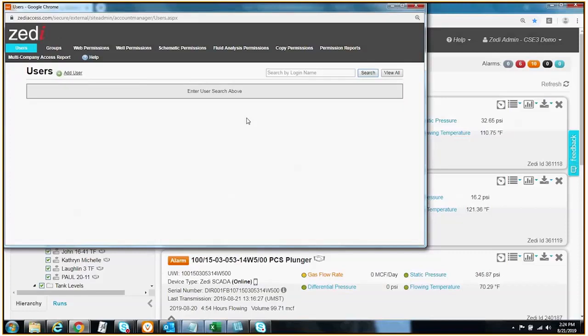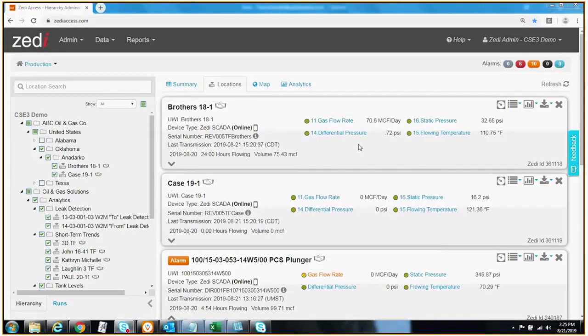So we have web-based permissions and well permissions are the main ones for Zedi Access. And the web permissions are really what doors you can open within Zedi Access, and well permissions are how you can step through those doors on each well site location by location basis.